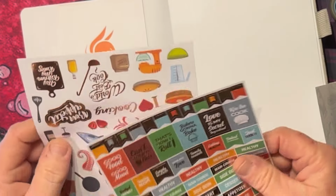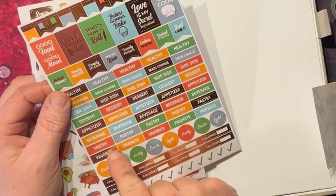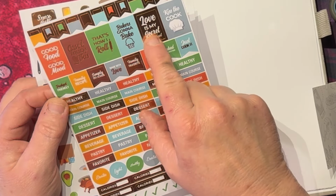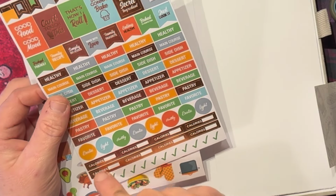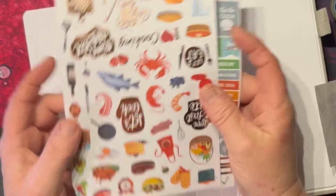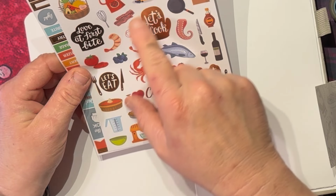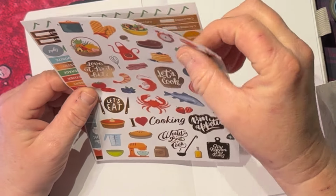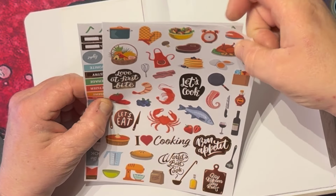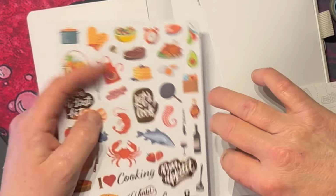2 pages of stickers. I wonder if the other one had 2 and I just missed it. You got what kind of dish you've got. Some cool motivational stickers. Fun stickers. Calorie counts. And then some fun food stickers. That's pretty cool. That's pretty cool. I don't know if I'll ever use these, but here they are in the back of my book.